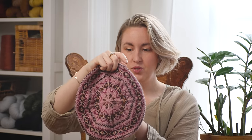I haven't been able to wear this much because, again, so far in 2024, I've had to stay home quite a bit, but now that I'm feeling better, I'm excited to get back out in the world, and I'm definitely going to be wearing this beret.